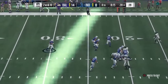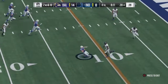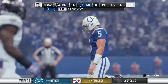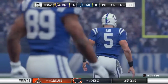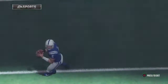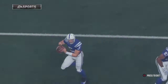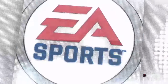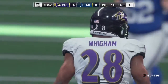On play action, they'll throw. And he slides to avoid the hit. They'll give him 8 on the play, and that'll make it third down. And here comes play number 6 on this drive.